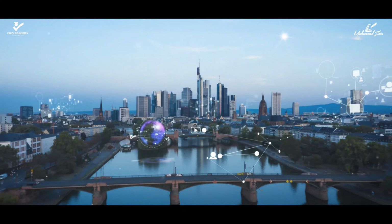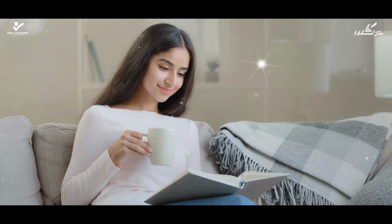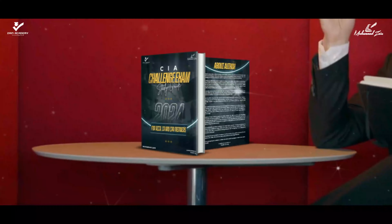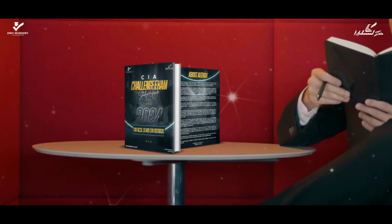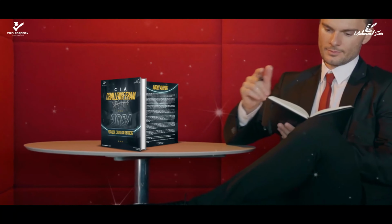In a world dominated by ever-evolving complexities, every working executive aims to stay ahead in their professional journey. The CIE Challenge Exam is a golden ticket to just that. But what's the best way to ensure you ace it in the very first go? Enter the CIE Challenge Exam Study Guide 2024, the comprehensive solution tailored especially for the ambitious executive in you.